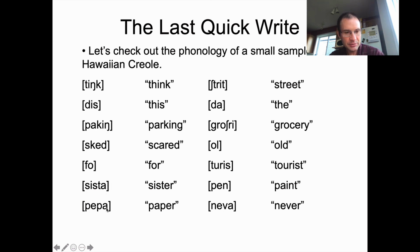There's no R at the end here, but we have an "ah" at the tail end where we might expect the R to be. So I told you guys to transcribe this like in "sister" or "paper" or "never" as a syllabic R, and it kind of looks like syllabic R is just changing into an "ah" in these particular cases. For "four," there is sort of underlyingly an R here, but it just becomes "fo" in Hawaiian Creole, so it disappears there too. It does not disappear in other forms though.